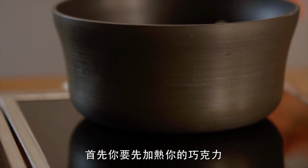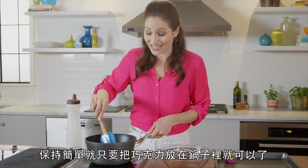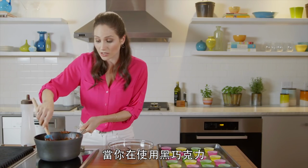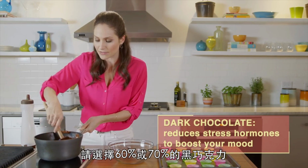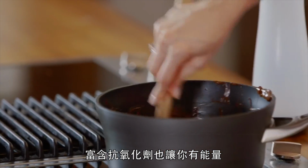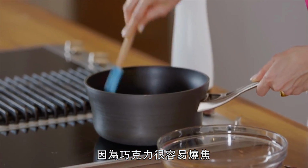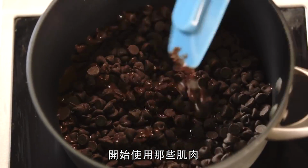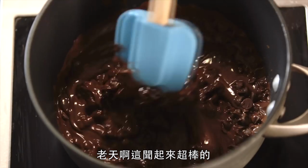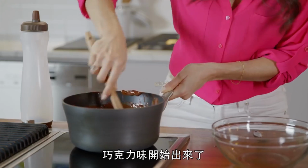First, what you're gonna do is you're gonna heat up your chocolate. Keep it simple and just put the chocolate right into the pan. When you use dark chocolate, you always wanna look for 60 to 70% cacao. It's high in antioxidants and it's energizing. But you do have to be really, really careful because chocolate does burn really easily. Stir it, use those muscles. Oh my God, this is smelling amazing. Do you see the chocolate steam coming out?